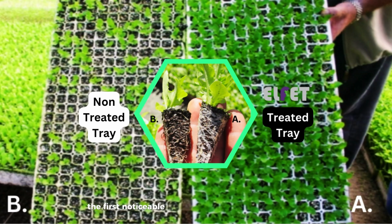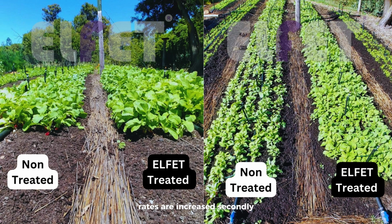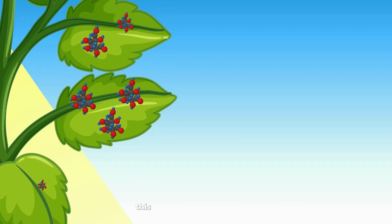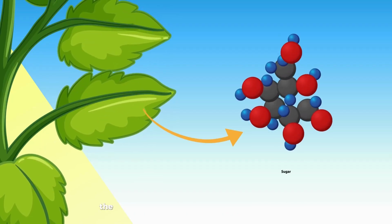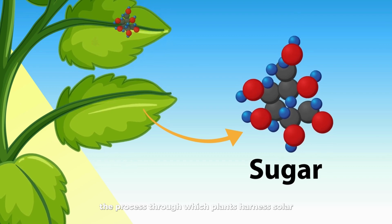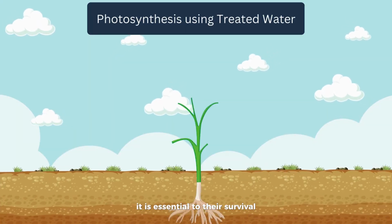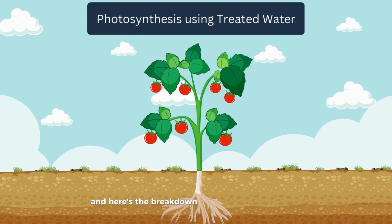The first noticeable difference is that the propagation rates are increased. Secondly, the foliage is much bigger. This means that the plant can absorb more sunlight. This enhances photosynthesis, the process through which plants harness solar energy to produce their own food. It is essential to their survival, and here's the breakdown.